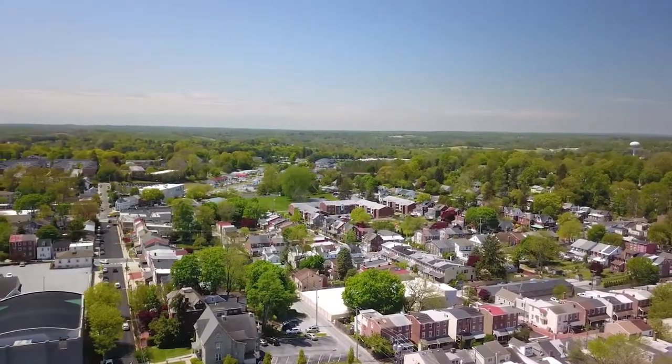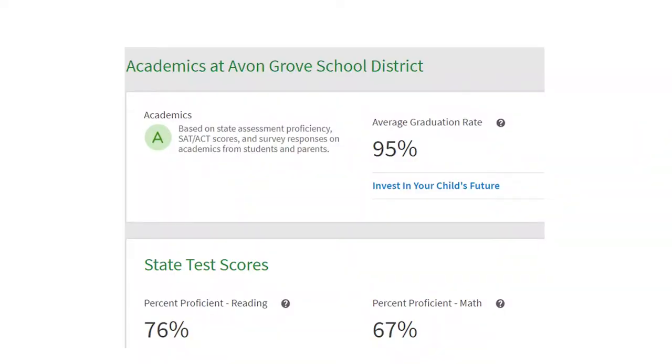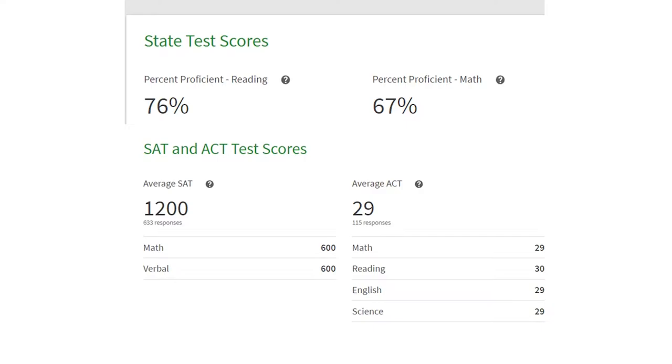So more than 2/3 of all of the students are 75% plus proficient in math and science and reading. Now, these are based on test scores.